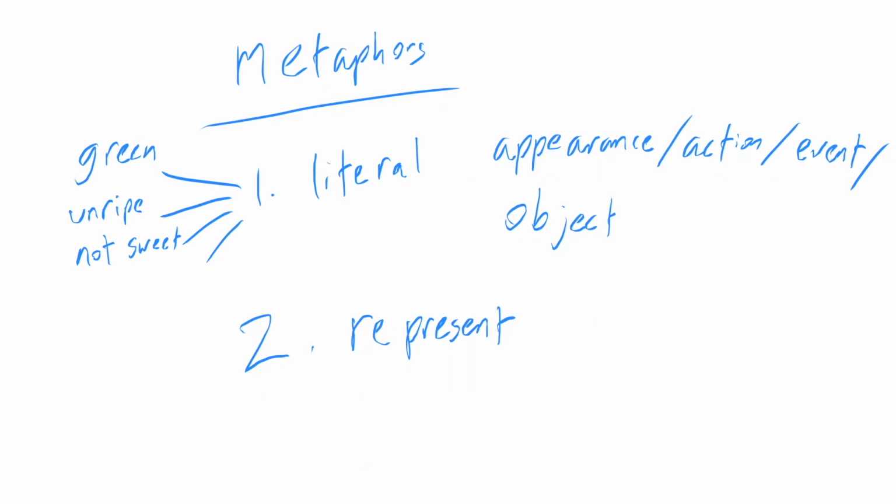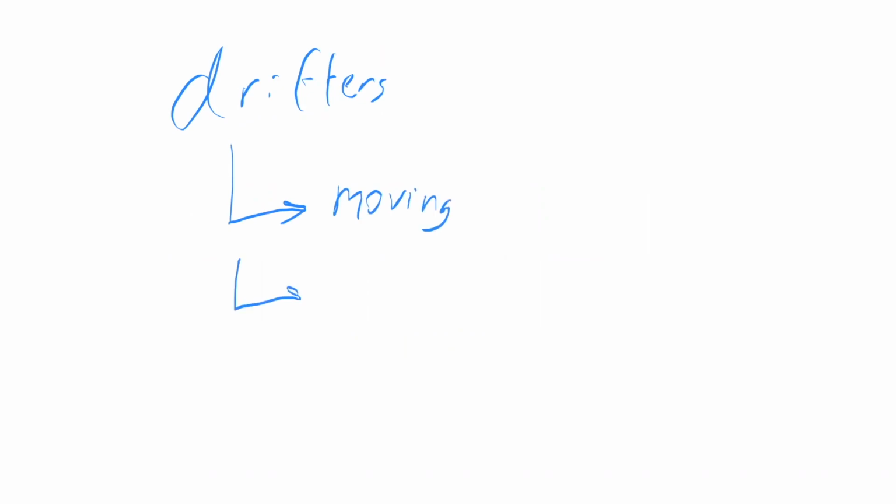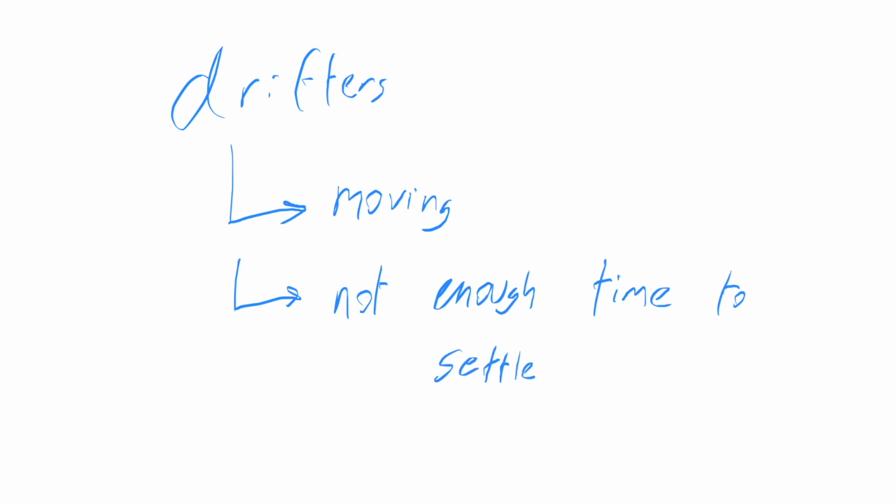But we know that it's not sweet and it's probably not juicy the way that a ripe red tomato is, right? So ultimately, it's unripe, right? It's not desirable, yeah? And then you think about what could this represent, right? Well, remember in the context of the poem, these guys are drifters. They're constantly moving, right? And if they're constantly moving, that means they haven't had enough time to settle. Okay, they have not been able to settle down, right? And because they haven't had enough time to settle down and establish themselves, you could even describe this family as a whole bunch of green tomatoes, right? They are not ripe, they are not completely settled down.